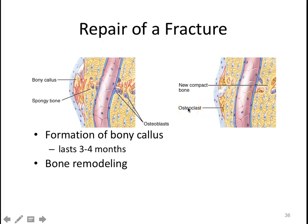So you may have heard anecdotally that broken bones heal stronger. Well, technically they can. This bony callus, right where you broke the bone, is actually thicker than the surrounding bone that wasn't broken. So technically, right at that break, your bone actually is a little bit thicker for a while, until those osteoclasts again remodel it back to where it was.